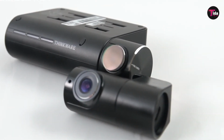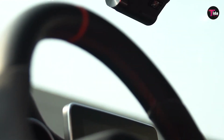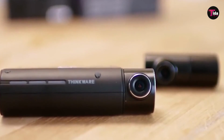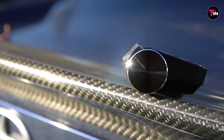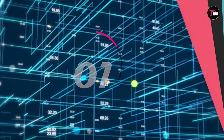There's also an enhanced night vision setting to improve low-light videos, speed camera alerts, and the option to fit a rear-facing camera too. See our guide to the best front and rear dash cams. There's no touchscreen, which could be seen as a negative, but Wi-Fi means it's easy enough to connect the camera to your smartphone to view recordings and alter the settings.